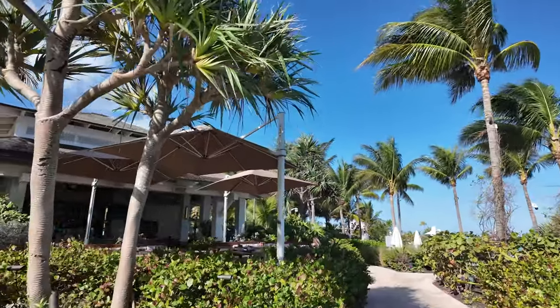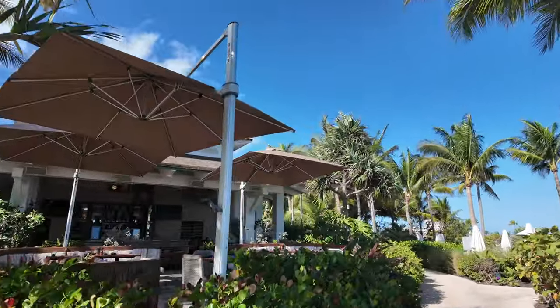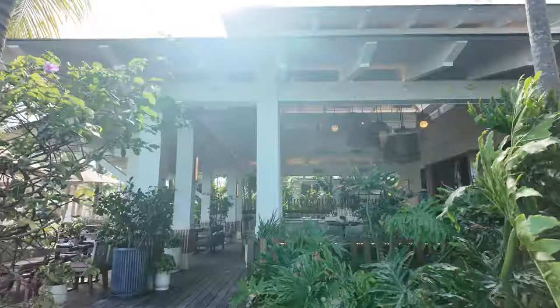There also is a restaurant here in the Beach Club. It's called 25 Degrees North. This is going to be your Southern Californian fare.